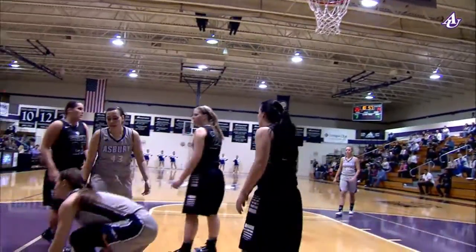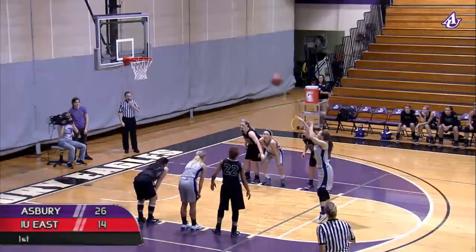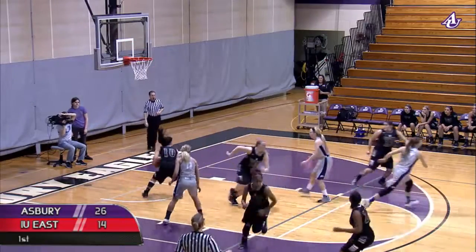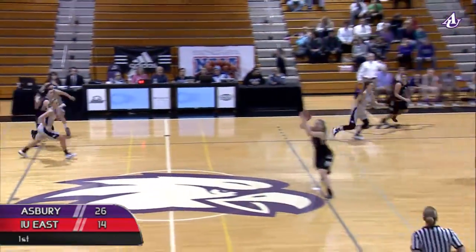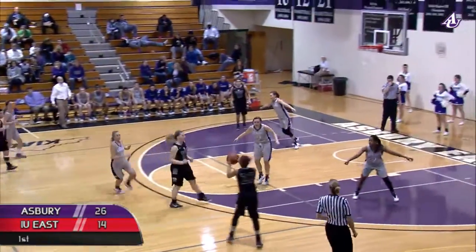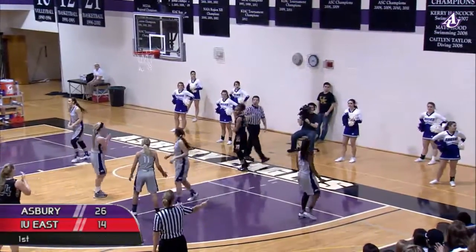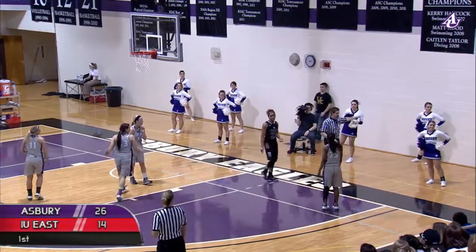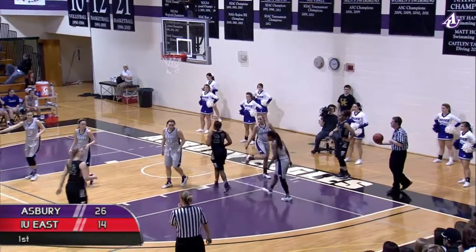Asbury shooting free throws well today, Samantha. And there's a good replay there of the foul called on the Red Wolves. Second free throw, no good. Rebound to Bailey Dryman. And there's Tia going in for the drive, kick out in the corner, but a bad pass and out of bounds. And ball called off of the Asbury Eagles, and the Red Wolves are going to keep it.